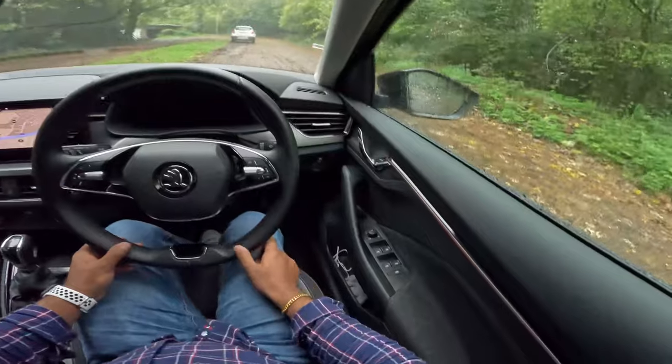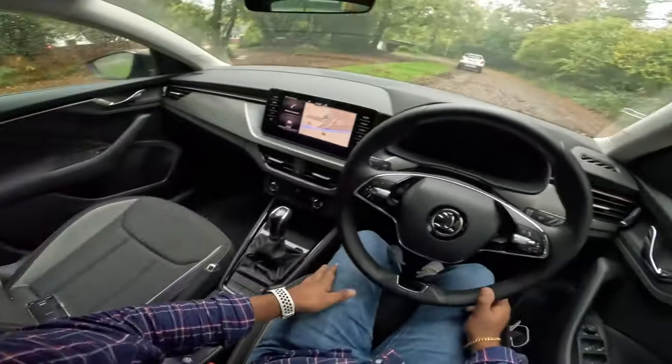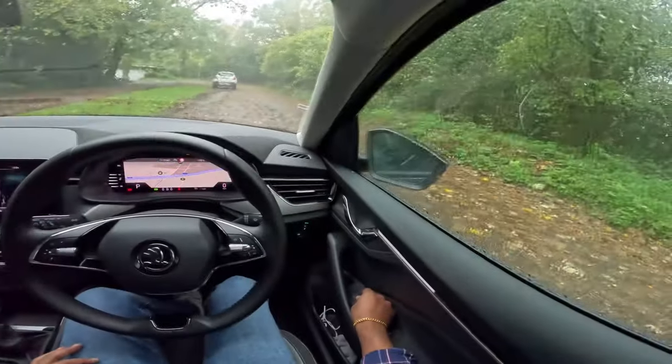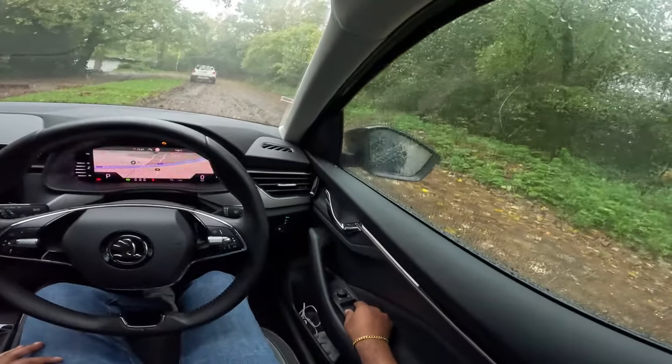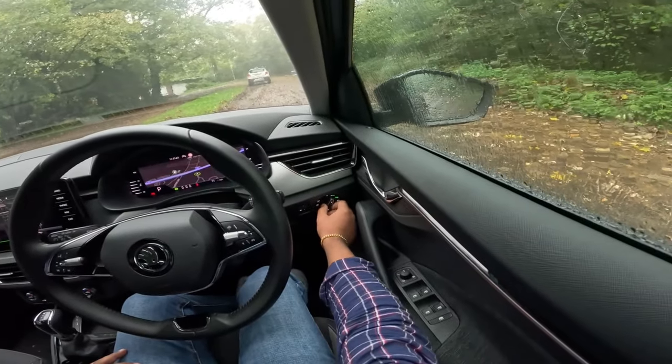This car comes with a manual seat adjustment, but you can option them for an electric seat. Here you get electric folding side mirrors with heating function. Full auto headlight plus manual mode.